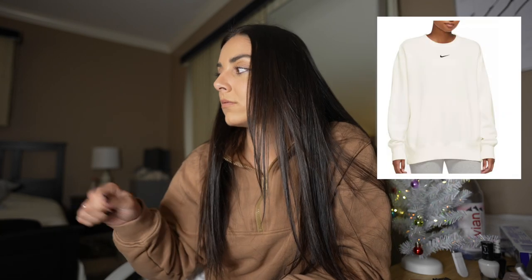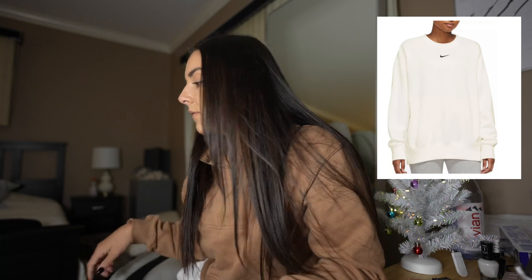Nike crew neck. It's the little symbol one. I'll put a picture in of it. I forget exactly what it's called. I'll show you guys and link it. They're oversized crew necks. I have white and I have a tan one. I wear those things all the time. I got them last year and I swear to God, I wear them every single day. Highly recommend those.